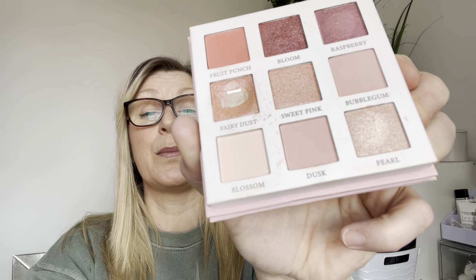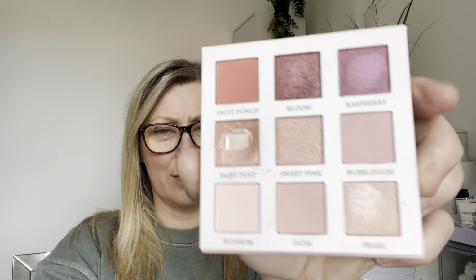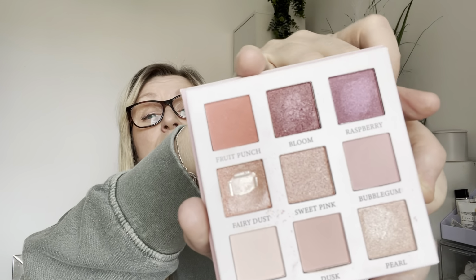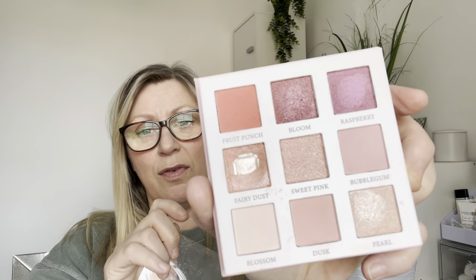I was using this on my lid sort of as a base. I have used a couple of the other darker shades as well. So overall, I've used, I think, pretty much every colour in the palette, which is almost unheard of for me. So I really did enjoy it actually.